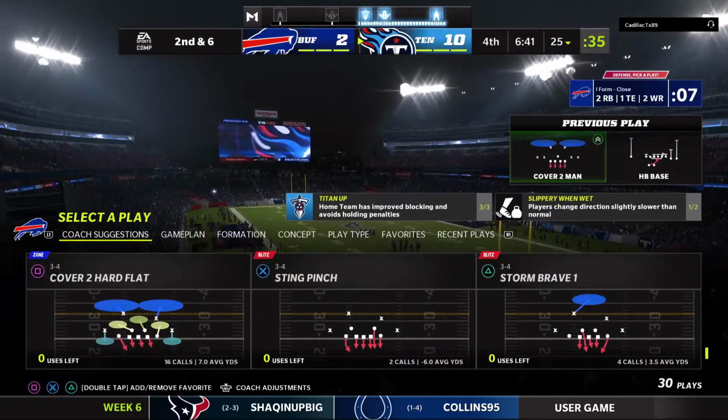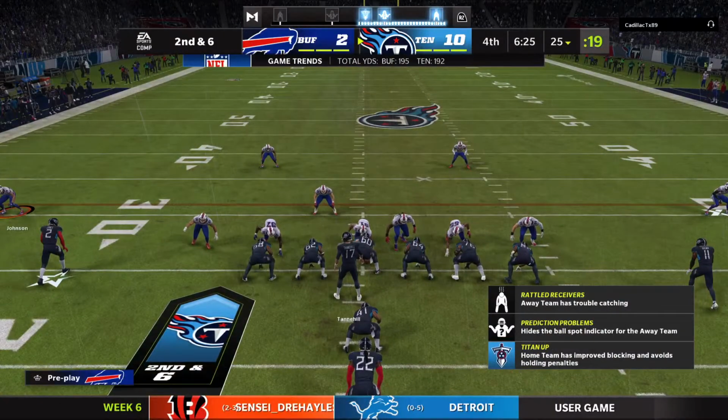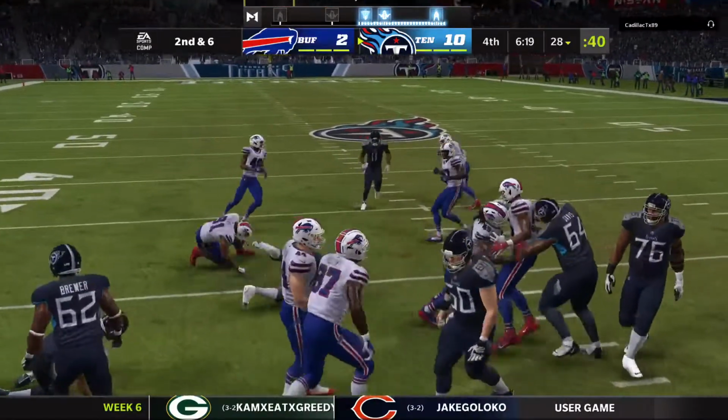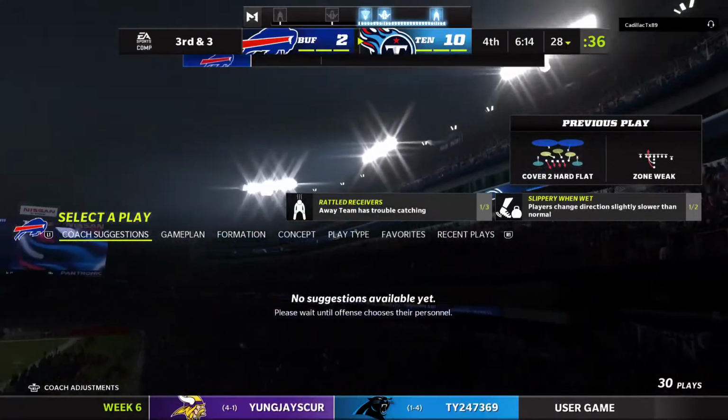Continue to possess the football, gain some yardage, and put the onus on the defense. Do they have to use timeouts? What are they going to do to stop you? You're taking charge. On 2nd down now, it's Henry, and he'll be upended at the 28-yard line. Just a 3-yard gain there.